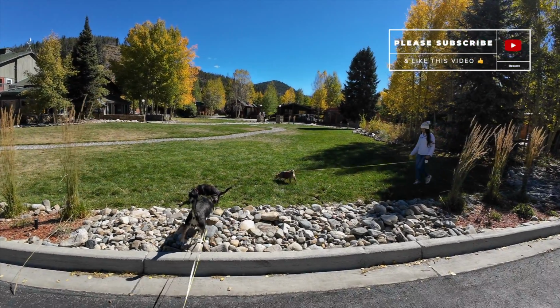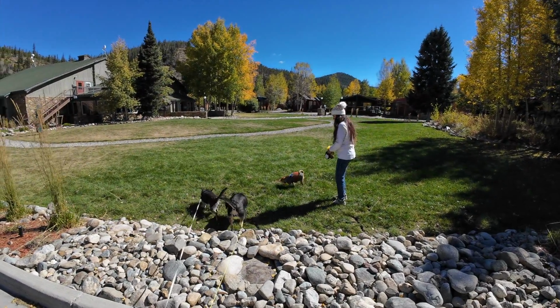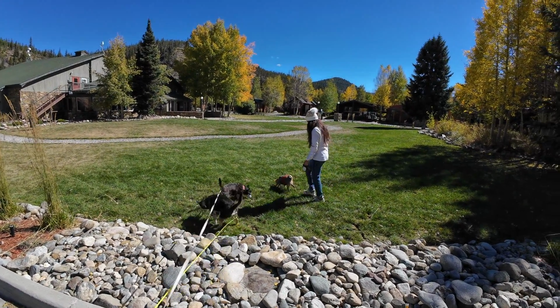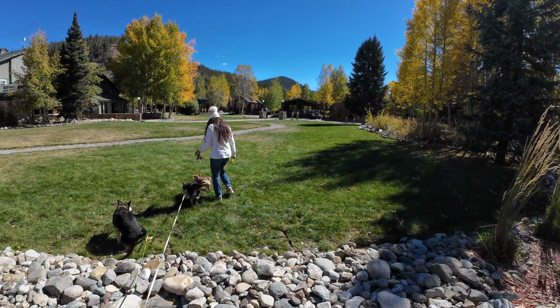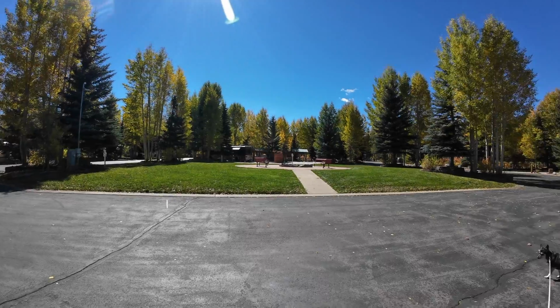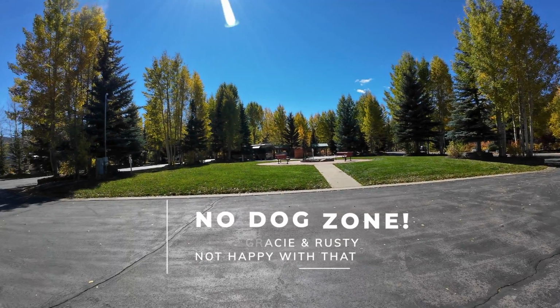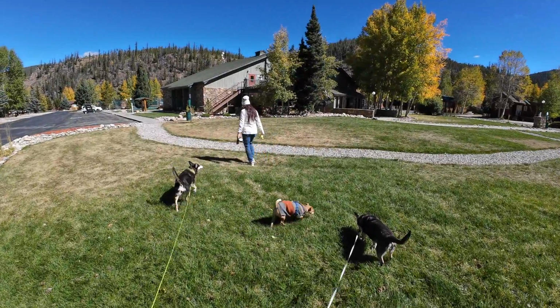Now, a lot of the areas are off limits for dogs. This is one of them that Roxy's taking advantage of right now. That is available for dogs. And it's a pretty big area. But they like to keep the dogs off the grass throughout the park. But here you can pretty much have your way with the dogs.